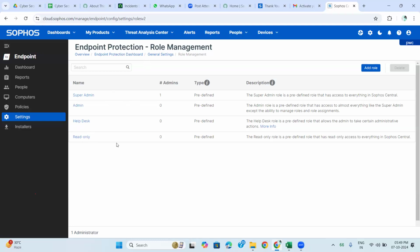Especially for the L1, L2 team, they will give read only. For the L3 team, they will go admin. And for the remaining, all the implementation team and fine tuning people, they will give super admin. So this is the way the segregation will happen. Based on the role and the segregation of duties, we can do role-based access control. That is basically called role management.